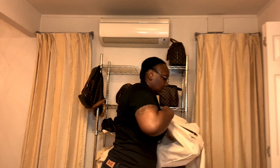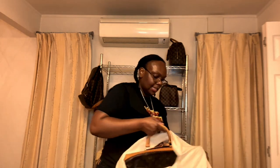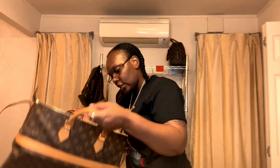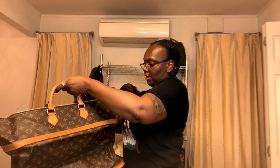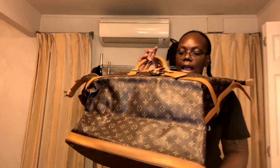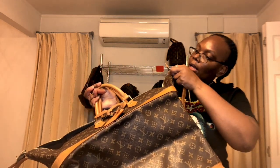Oh, there's two bags here. Oh, this is my cruiser. I bought her and unboxed her a while ago. She is clutch and lush, and I'm trying to find the date code for you guys. She was made in 01. So this is my 45 cruiser, I want to say. Yeah. Yep, my cruiser 45.